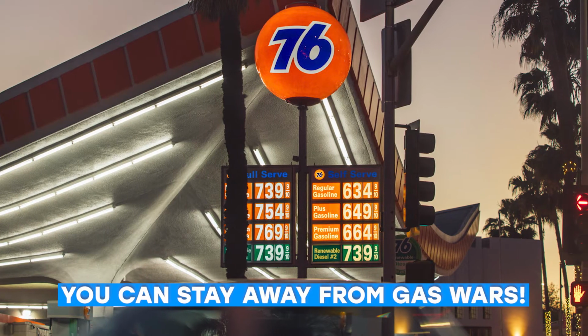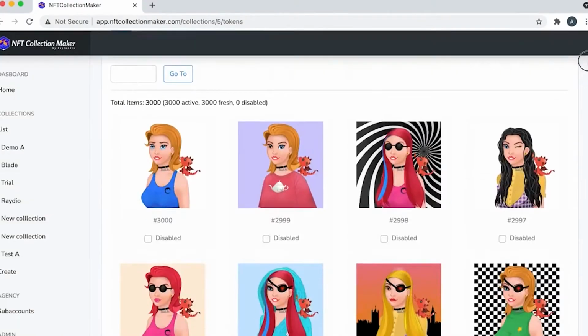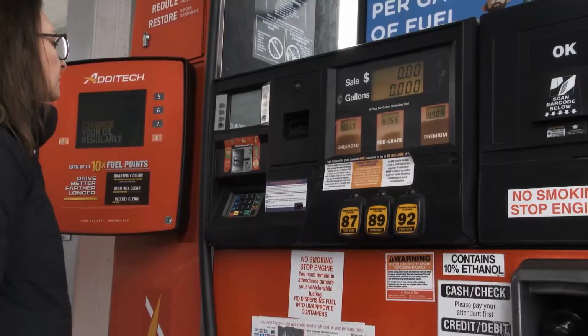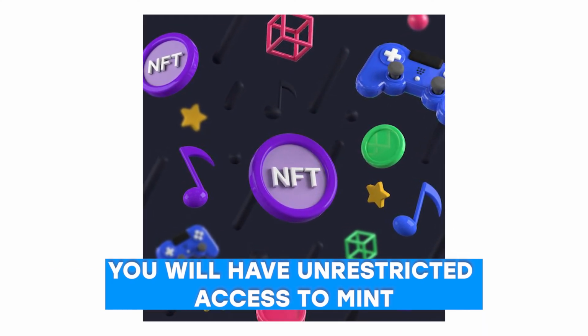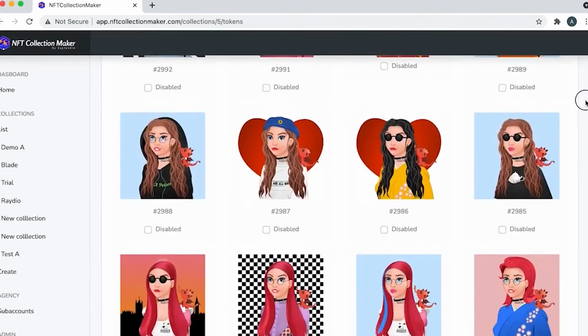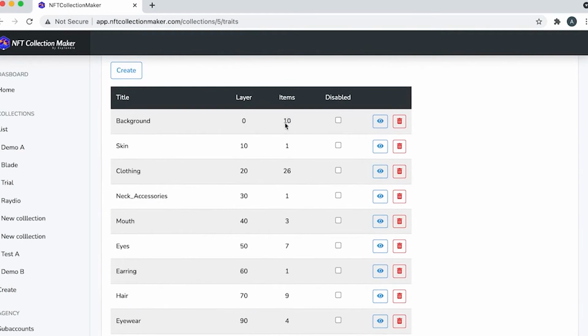Number two, you can stay away from gas wars. When you're accepted to the whitelist, you can select a precise time within the time frame offered to mint your NFT. This allows the transactions to be stretched out, which results in less competition, cheaper gas prices, and less network traffic. Number three, you will have unrestricted access to mint. You have a decent probability of obtaining an NFT before anyone else. You will get guaranteed access to mint after being whitelisted for a 10x NFT project.